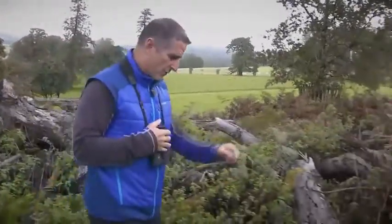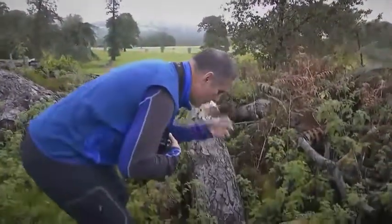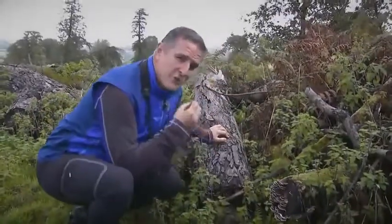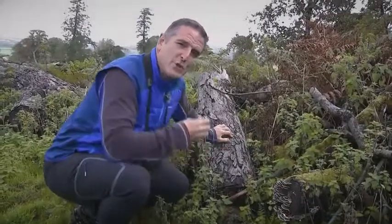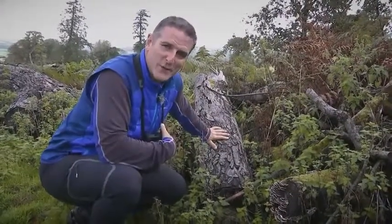And here's one for you, a very common one with an interesting and very descriptive name too. This one here. The name is turkey tail fungus. It's a good name.